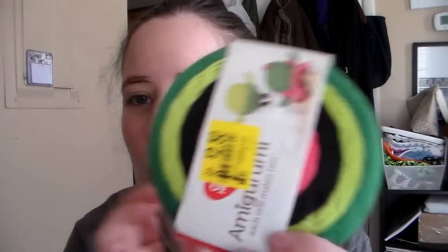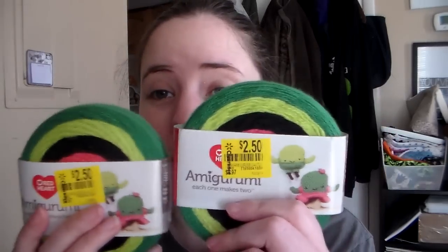Worst case scenario, if I don't like making the little amigurumi, I can just make something else with it because it's pretty colors. It's kind of watermelon-y, and there's two of them, and they each have quite a bit of yardage. Let me look. 239 yards each. So that's pretty cool. But I'm going to try to make the cactus, and then if I don't like using that tiny hook, I will figure out something else, because this is basically fingering. It's a super fine yarn, so you can make anything that you'd make with a fingering weight with this.